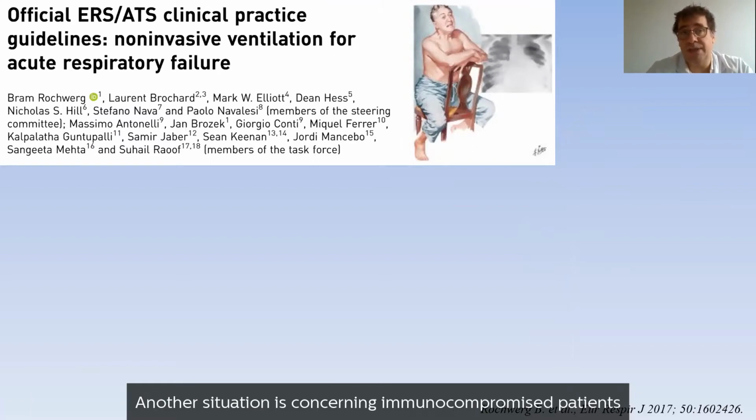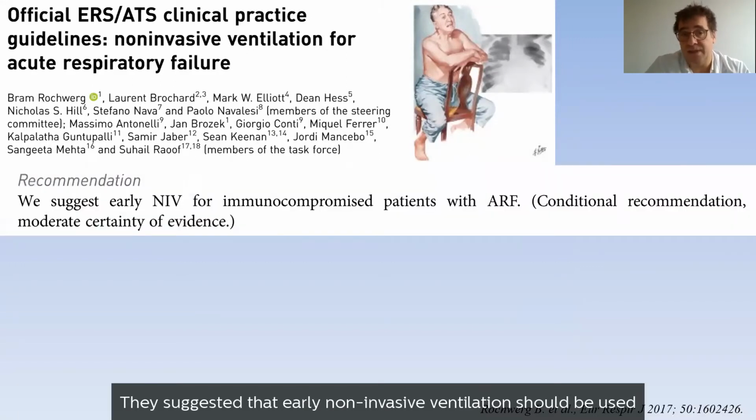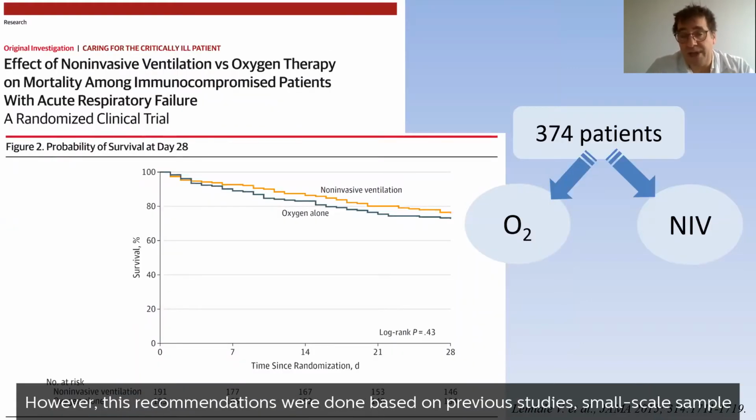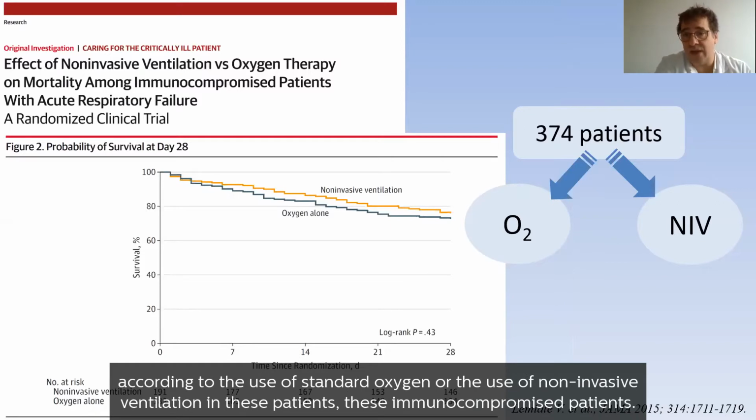Another situation is concerning immunocompromised patients. And although the experts were unable to provide recommendation for acute respiratory failure, they suggested that early non-invasive ventilation should be used for immunocompromised patients with acute respiratory failure. However, these recommendations were done based on previous studies, a small-scale sample, and the last, a large randomized control trial, a French study, found no difference in terms of intubation or mortality according to the use of standard oxygen or the use of non-invasive ventilation in these immunocompromised patients.